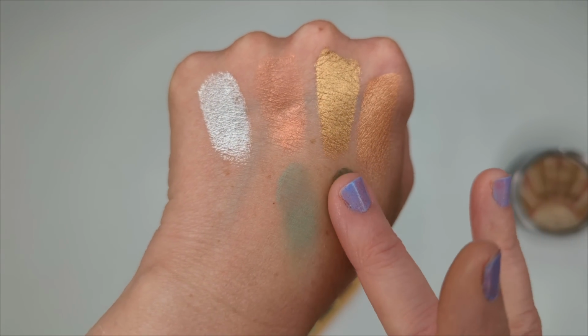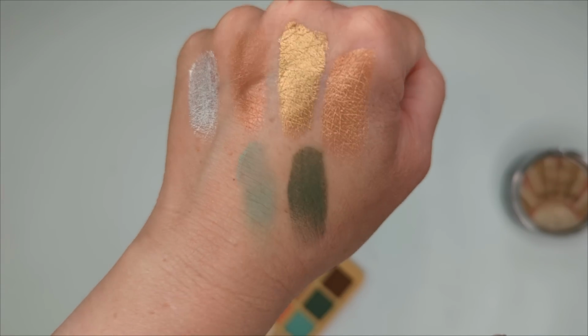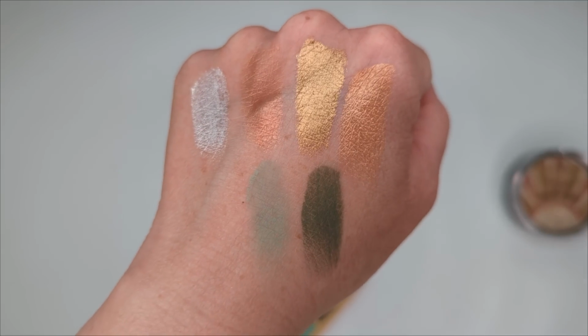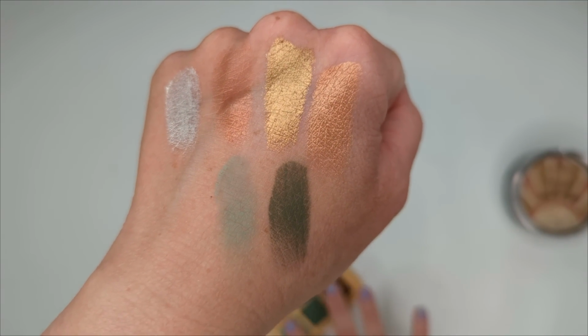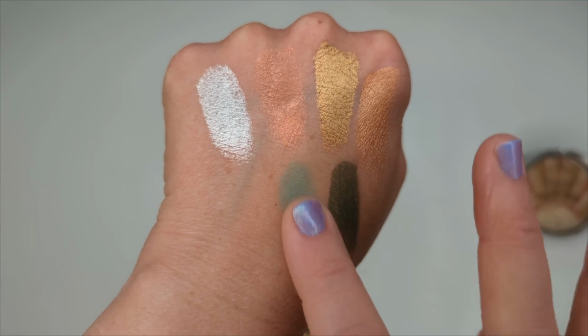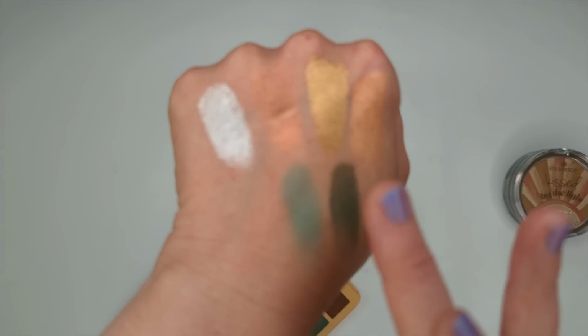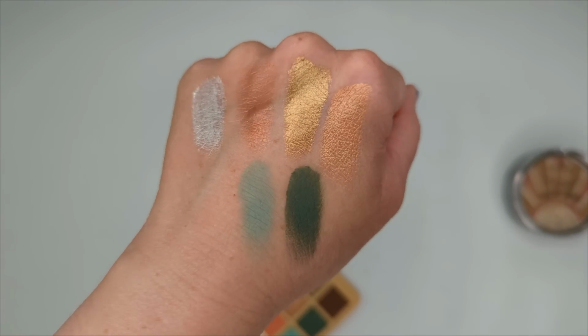That one's a little disappointing in the way it swatches. It might apply better. That one too. I mean, it's not like super, super pigmented. I have a feeling these are going to be more buildable, but that's not a bad thing. All right, so there's that one again, just built up. They seem to build up very easily.